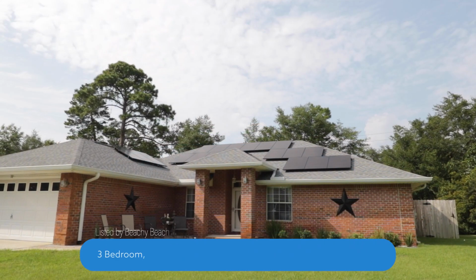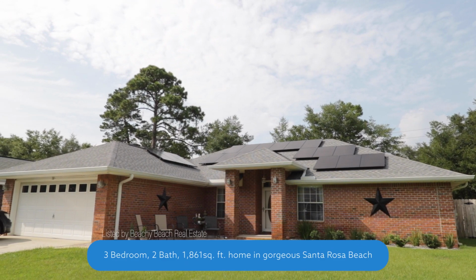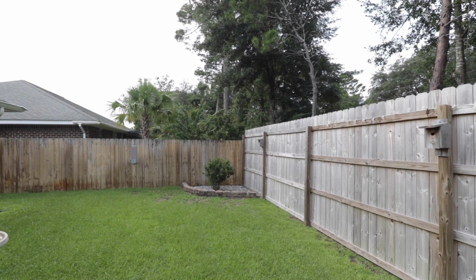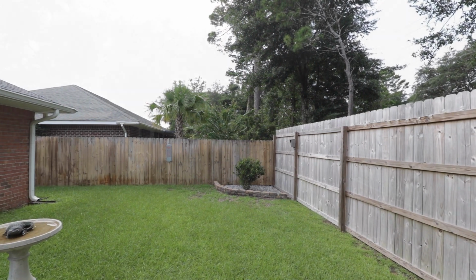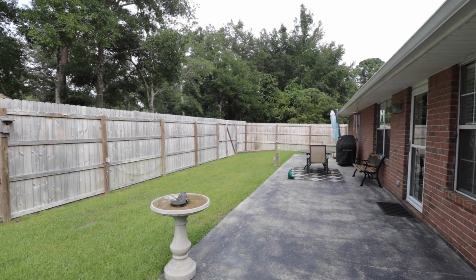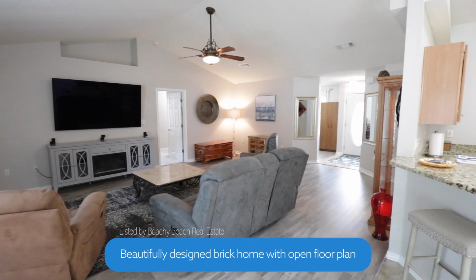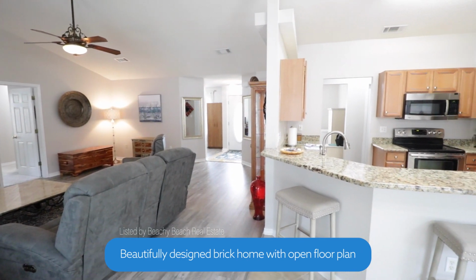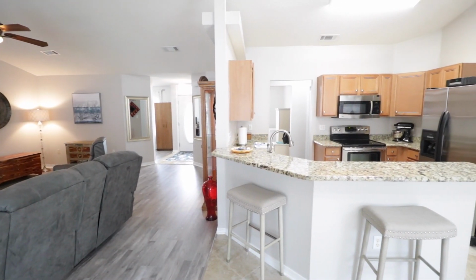This brick home, 3-bedroom, 2-bath, a little over 1,800 square feet. Some of the selling points for this beautiful home: fenced-in backyard with a patio, beautiful upgrades like granite countertops. You've got an updated AC. You've got expanded spray foam insulation up in the attic to help with energy efficiency.